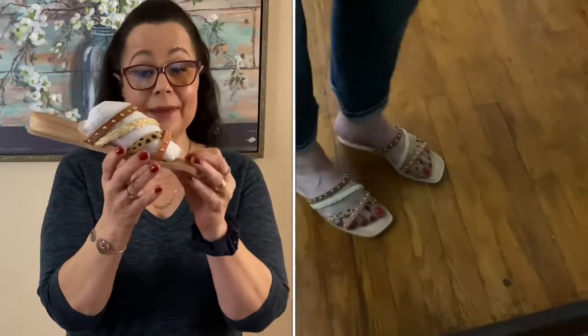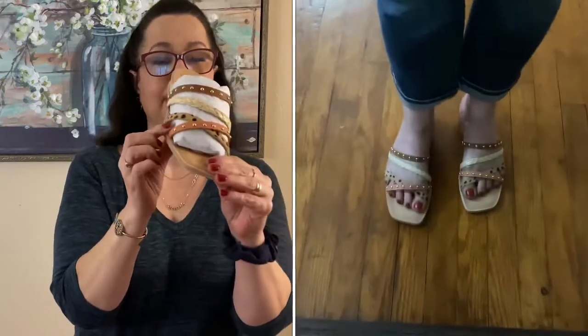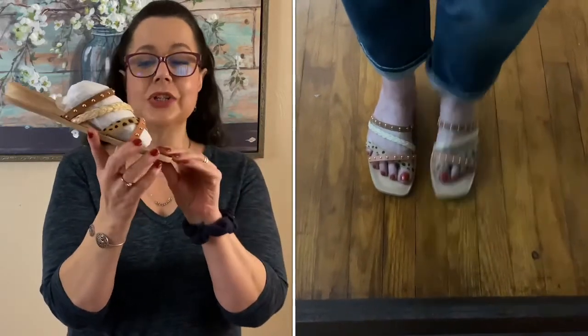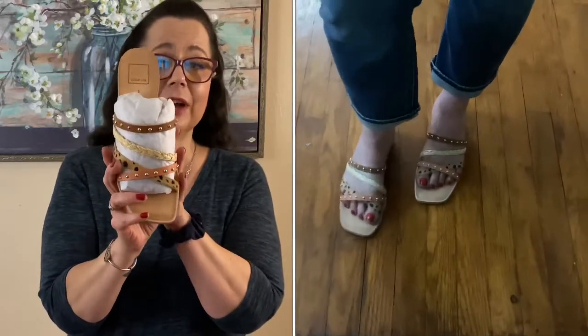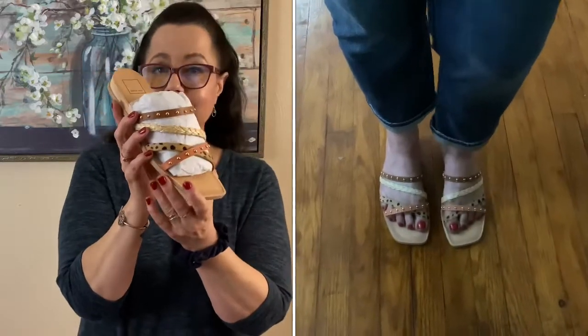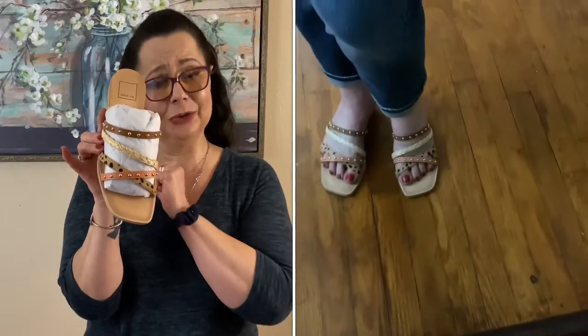It's more solid. But the issue I personally had with these is right here. This is where my pinky, I have very wide toes or a very wide foot, and my pinky will escape right here. So for that reason, these are going to be a no, even though I like the look of them, and I liked how they had the slight rise right there, kind of lifted your foot a little bit, and I just like the look of it, and I don't have any front square toe shoes like that. But unfortunately, these are going to go back too.